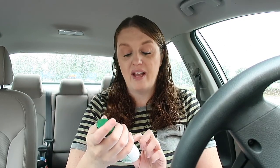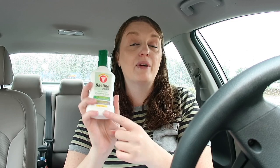We actually used this when my husband got severely sunburned, because he doesn't think he needs to wear sunscreen all the time because he tans, I just burn. And he actually did burn, and I'm like, he needs something with lidocaine in it, and this has 4% lidocaine in it, so it does help a little bit if you guys do get sunburned. So you got that.